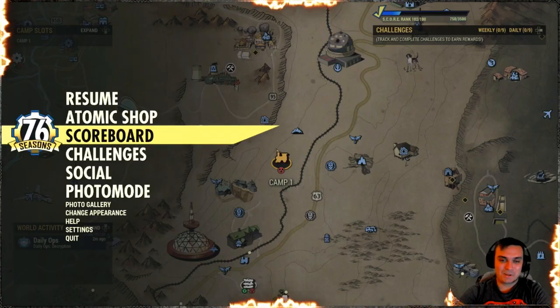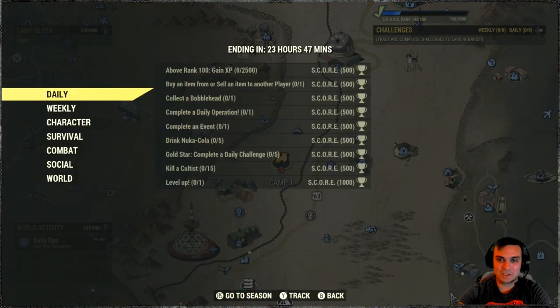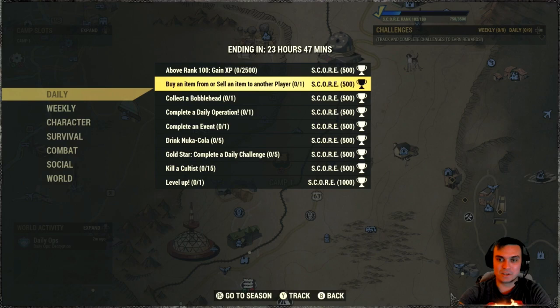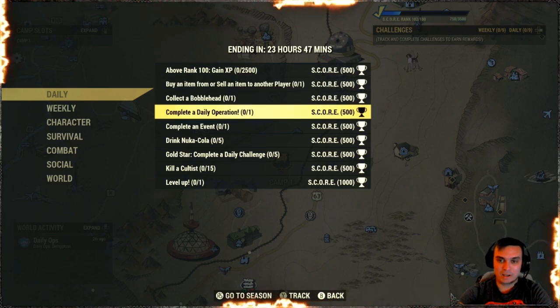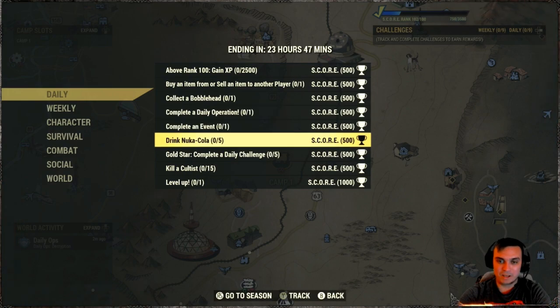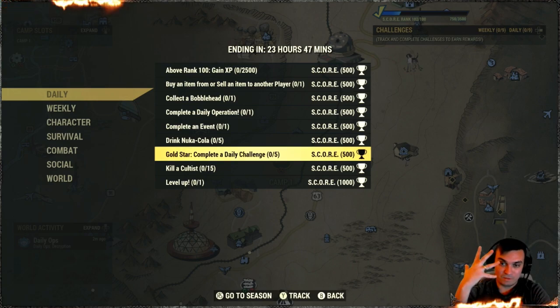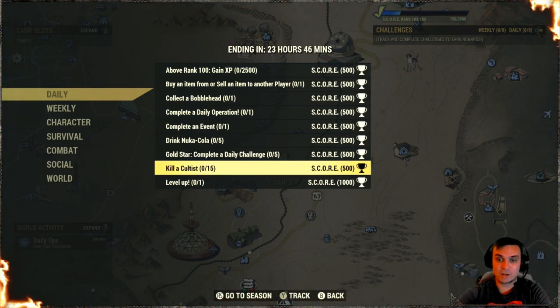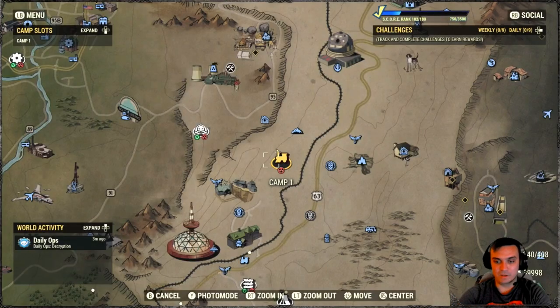Alright, so what else do we have? Challenges. For the daily challenges, we need to do the following: buy or sell an item from another player, collect a bubblehead, complete a daily operation, complete an event, drink Nuka-Cola 5 times, and complete a daily challenge. So do 5 daily challenges, and this gets triggered. Kill a cultist 15 times and level up 1 time. So that's pretty much it for today.